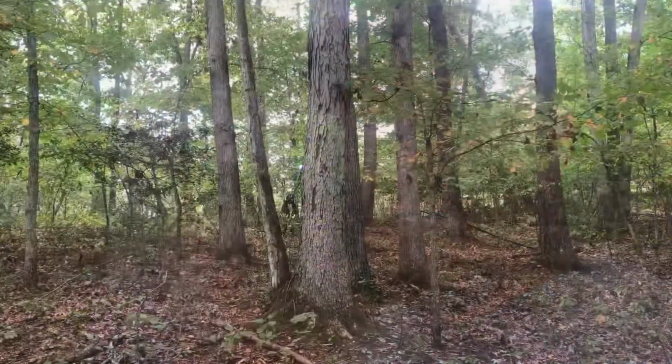And when you find white oaks, start looking on the ground to see if you see acorns laying around. And if you do, chances are you may see deer sign where they're picking them up, because this is the preferred forest forage of all white-tailed deer.